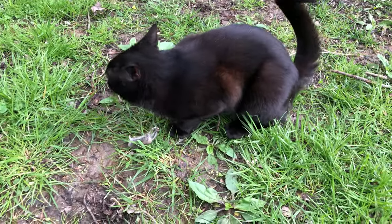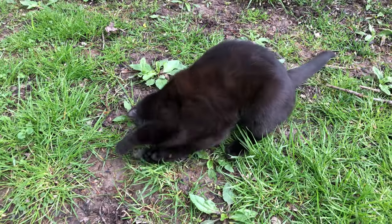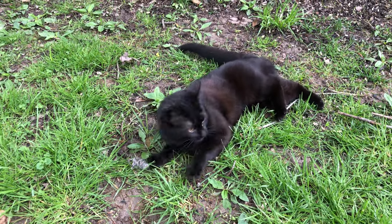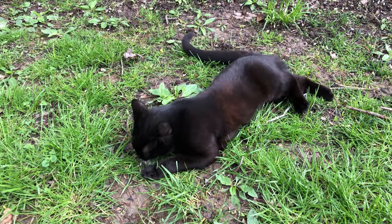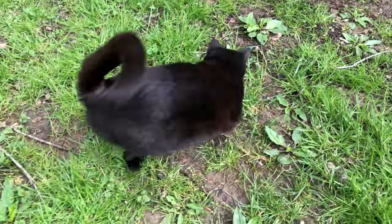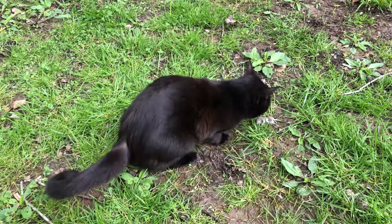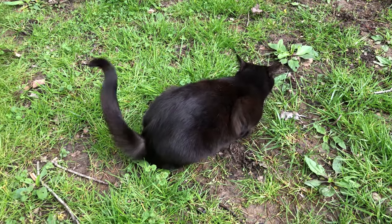You got the mouse, kitty? Yep, there it is. Oh boy. Well, I guess that's what cats do. Not too wild about it, but the mouse can't be saved at this point, so she's got it. At least it's not in the house. She brought that mouse inside the house. Can't believe it. Now she'll just play with it.